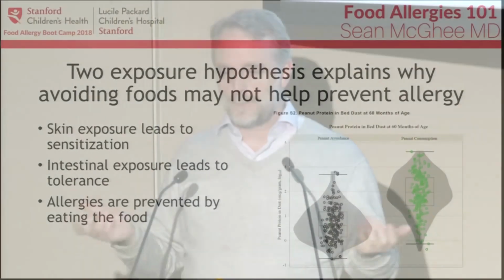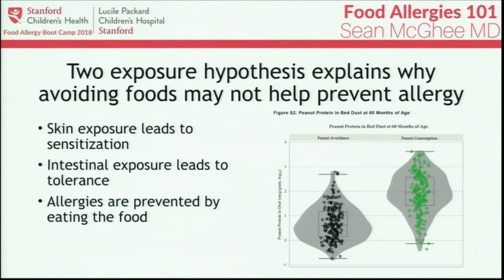So how do we put it together then? More recently, there has been a hypothesis called the dual-exposure hypothesis. This may help explain why the practice of avoiding foods early in life did not help prevent allergy. If skin exposure leads to sensitization, then maybe eating the food in your mouth and sending it through your GI tract may teach your body that it's an okay thing. So if it sees it on your skin, but also sees that you're eating it, then it knows, oh, I don't need to worry about that.